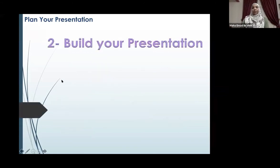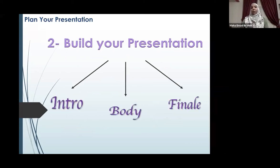So first you decide on your objectives. You study the audience, you collect as much data as you can about the audience and the location, then you build your presentation. Now this is really very simple. Usually we divide any presentation into an intro, then the body of the presentation, then the finale, the thing that you end the presentation with.